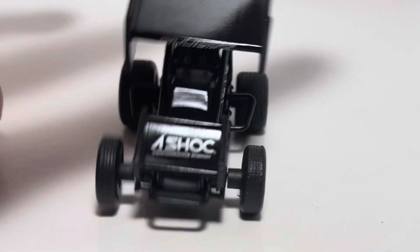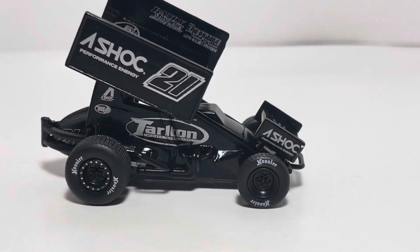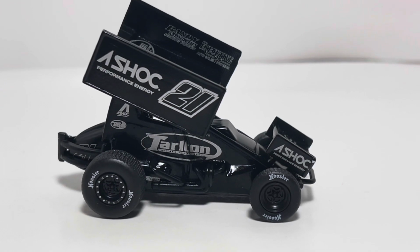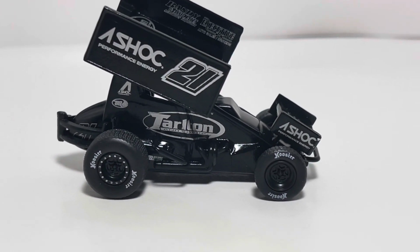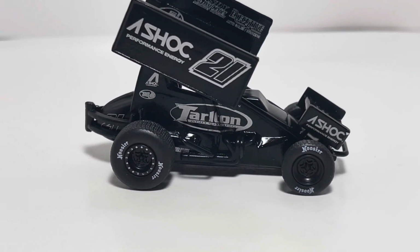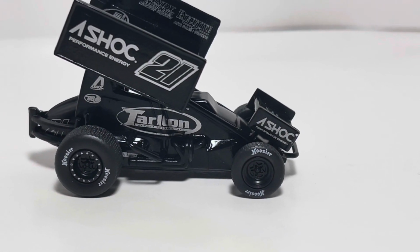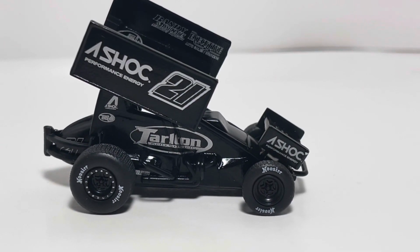This thing's pretty open. I've seen these race in person at Eldora, and honestly, these things are so much louder than a Cup car. It's crazy. I mean, they're both loud, don't get me wrong, but these are extremely, extremely loud. So you got Hoosier tires right there, and you got one that's really big back here. The back tires are always bigger, and the front tires are used to turn pretty much, and they're a lot smaller.